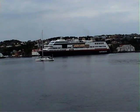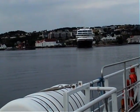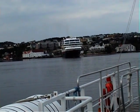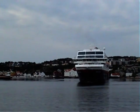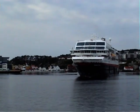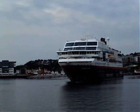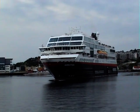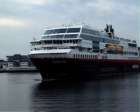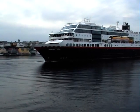My wife and I watched and filmed from a small ferry as we went around Kristiansund. We'd come off Saga Sapphire, and you'll see in a minute Midnatsol passing Saga Sapphire on her way out. We took these films on our cruise in September 2014, and we were exceptionally lucky with the weather. It's very mild and sunny most of the time, and the sea was as calm as could be.